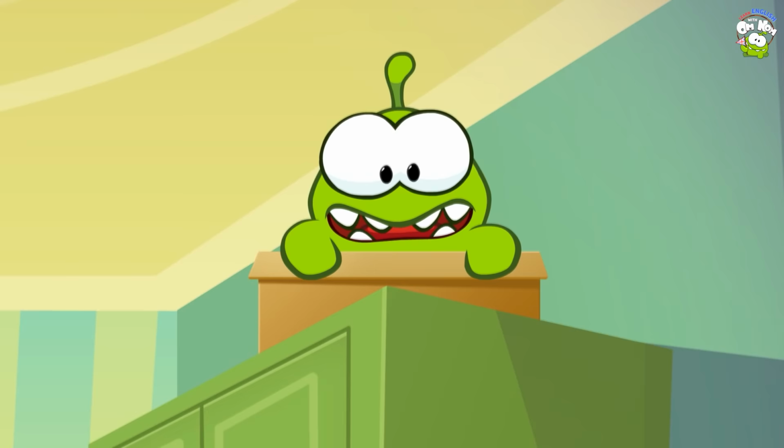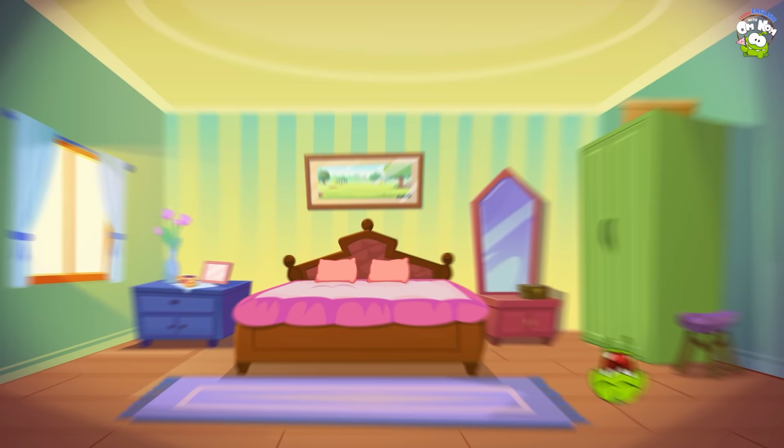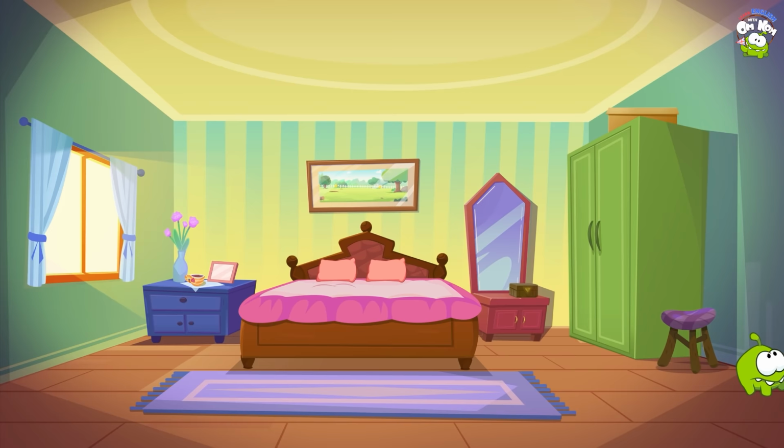Wait, Om Nom! I have to tell you something! Oh, where are you now? Wait, careful! Oh, thank God you're okay! A dressing table with a mirror, a side table with flowers, a bed! Seems like you find all these things in a bedroom! That's right! A bedroom! Wow! Om Nom, I still have something to tell you!